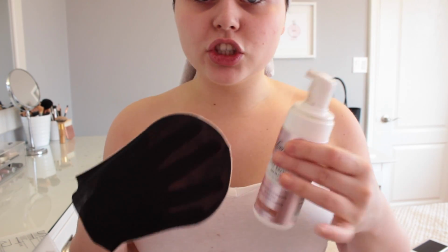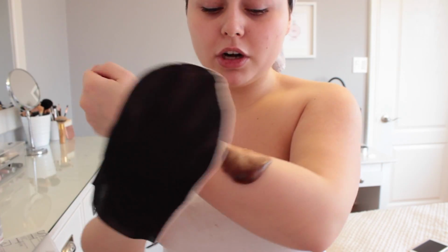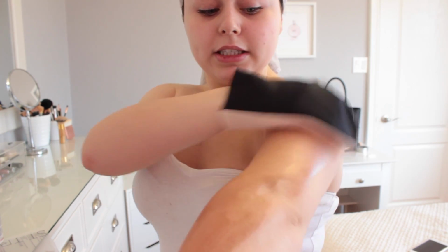Okay, so the first thing we're going to do is go ahead and put on our tanning mitt. Now what I'm going to do is apply my self-tanner. What I usually do is pump 2 pumps for each arm. So we're going to do the first arm. I'm pumping 2. Now when the product is fresh, I like to put it on my arm, and then I will start rubbing it in. And then I'll start working it upwards.